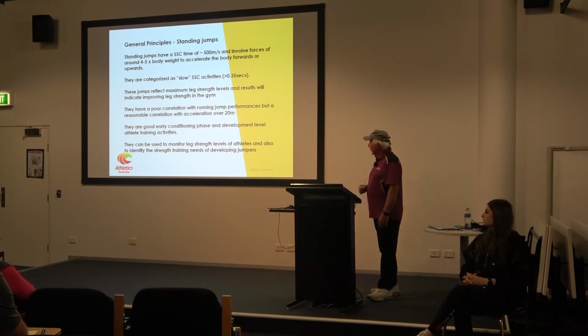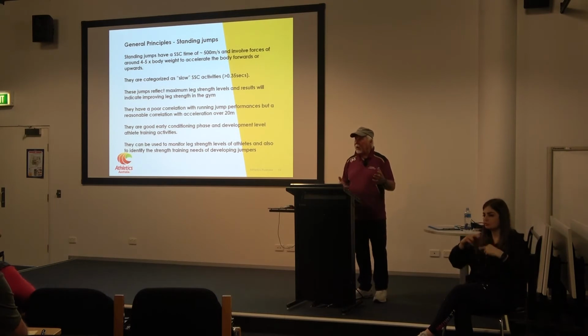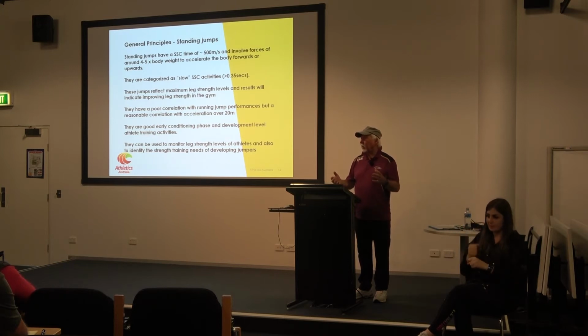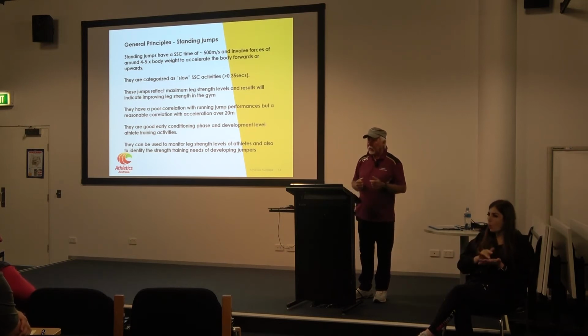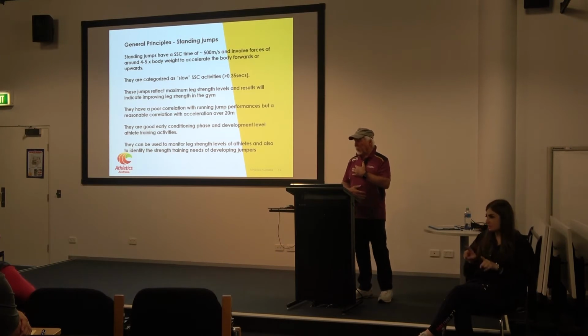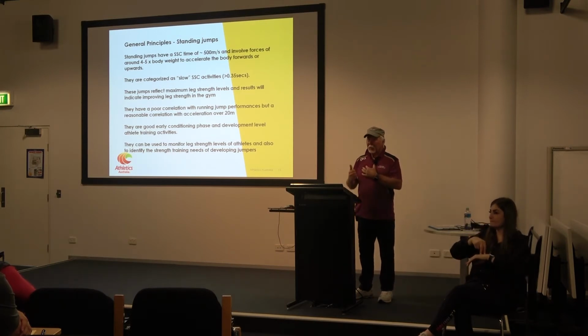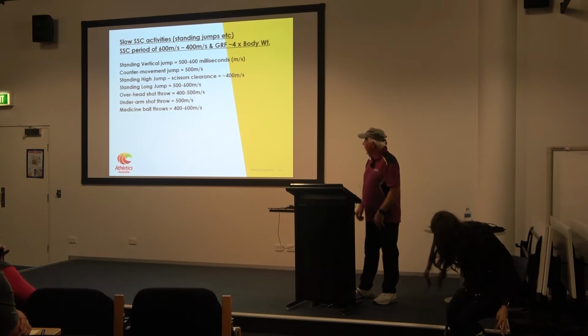They're good early conditioning phase and development level athlete training activities. They can be used to monitor leg strength levels of the athletes and also to identify strength training needs in developing jumpers. So you can see how an athlete can cope with a standing jump, as to say, well, maybe they're not ready for this yet, or they need a whole lot more core type activities and other strengthening, postural strength in order to be able to cope with those activities. So they're very good. If you start with standing jumps, you get a pretty good idea. Are they ready to move on, or not? Let's just keep them there for a while until they're ready to go.